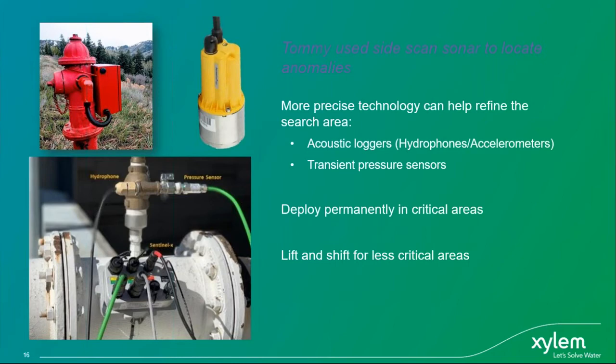Another technology kind of in this vein is not so much a technology, but rather a technique known as the step test. This is kind of an old-fashioned method. If you watch Chris Luber's presentation on DMAs, he covers this. And essentially, this is just closing valves and registering flows at the district meter to focus in where the leak is.